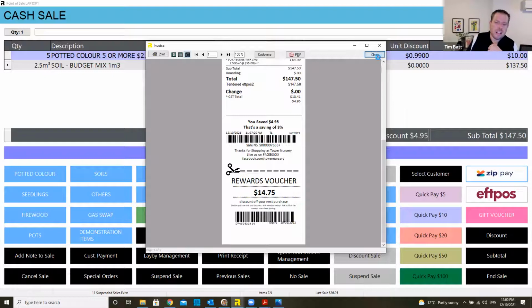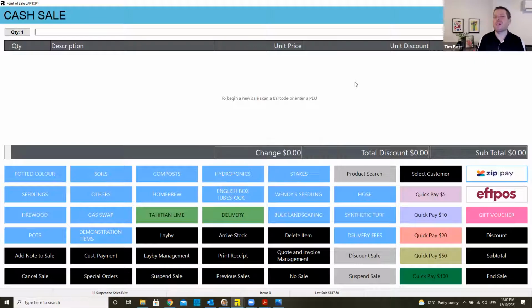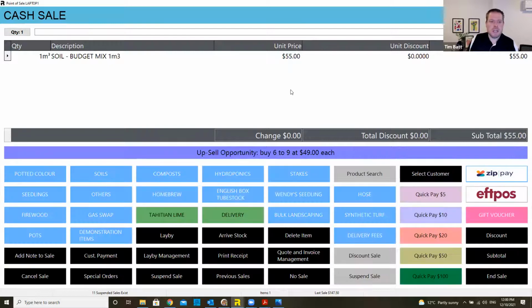Yeah. So I guess the next part of the point of sale, a lot of our garden centre and landscape suppliers, it's quite common to do invoicing. So invoicing to local landscapers, builders, or whatever it may be. So if I had a customer come in and let's say they were buying a red bulk landscaping soil, they want a cubic metre of the budget mix, and they turn around and said, yep, that's on the account.